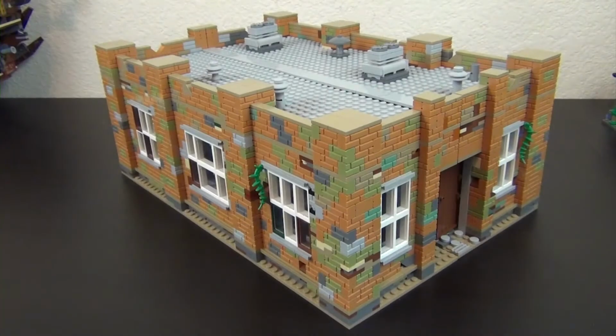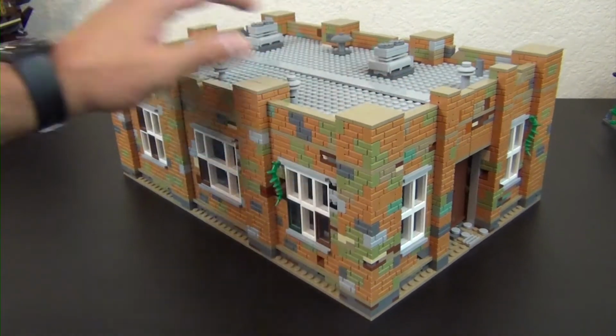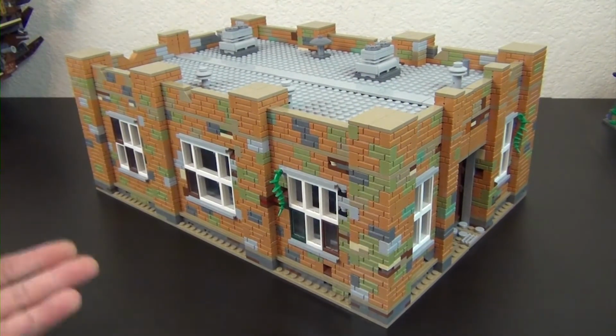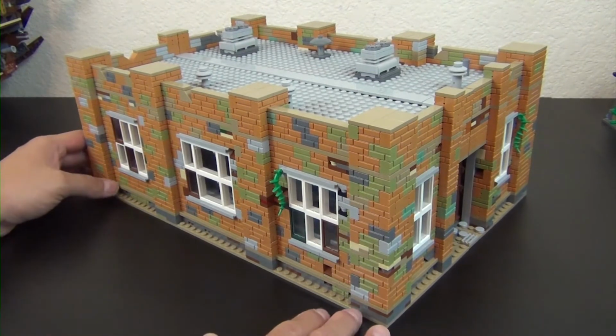All right, so here it is. As you can see, it's a pretty large building, and I'm going to show you what it is on the outside before we look at the inside, because it is fully detailed on the inside. What I was going for was an old rundown industrial style building that looked rundown, but on the inside it's been converted into something else.